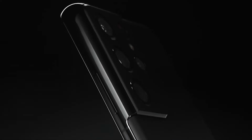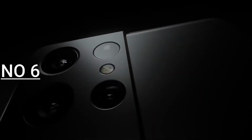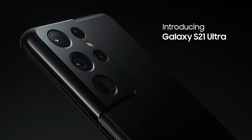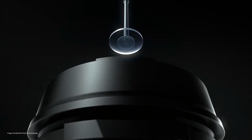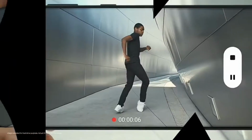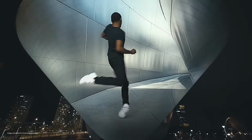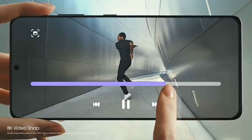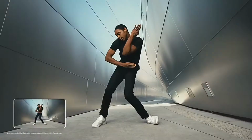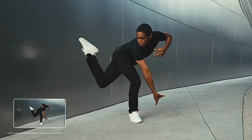Contour cut camera design, the fastest chip ever in Galaxy, and intelligent batteries outlast your day. Introducing Galaxy S21 Ultra. Precision camera elements and cutting-edge technology revolutionize how you capture video and photos. The revolution starts with 8K. 8K video goes beyond cinema, the highest video resolution possible on a smartphone. And with 8K Video Snap, you can take epic high-res photos straight from video.